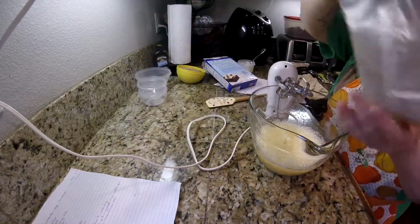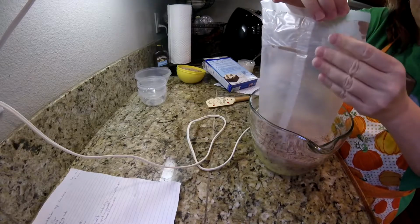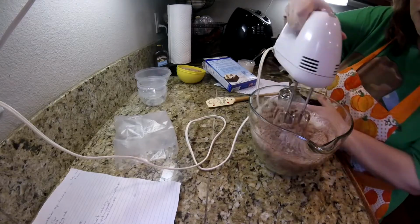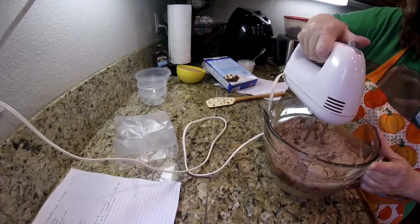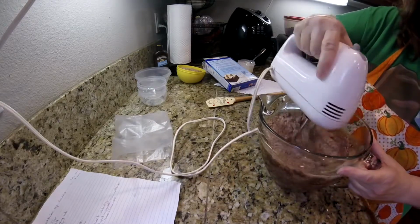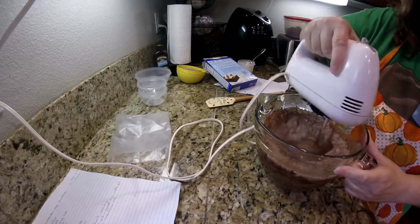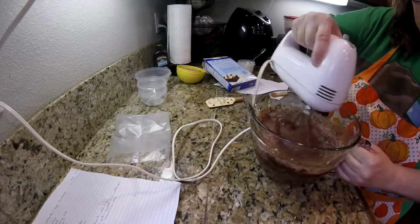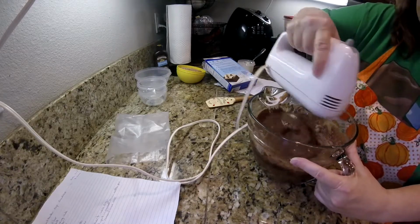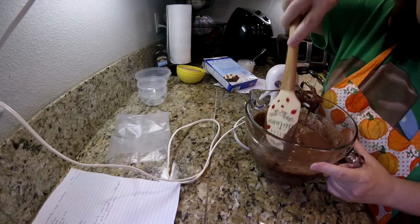Okay, now we're going to add the cake mix. Make it nice and chocolatey. So I'll just get this all mixed. Take my spatula just to kind of scrape the edges.